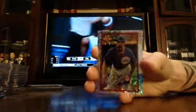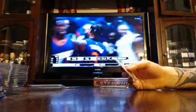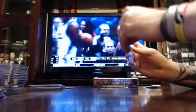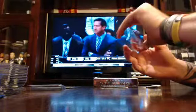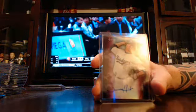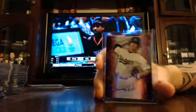Get a CJ Edwards for the Cubbies. Get a refractor for the Dodgers. Number to 299, Grant Holmes. Grant Holmes for the Dodgers.